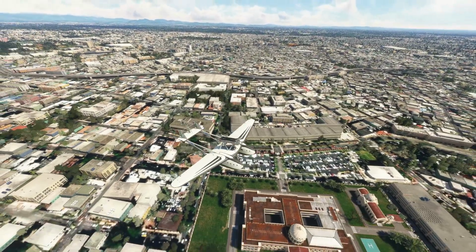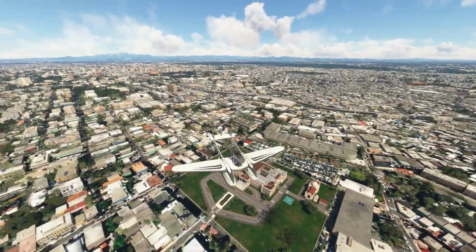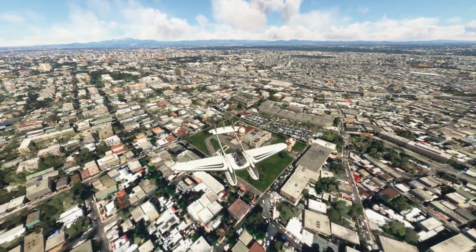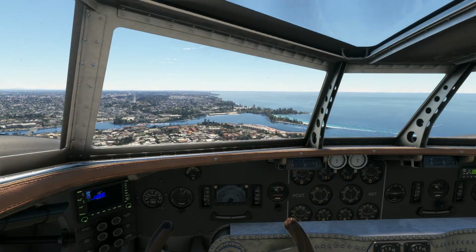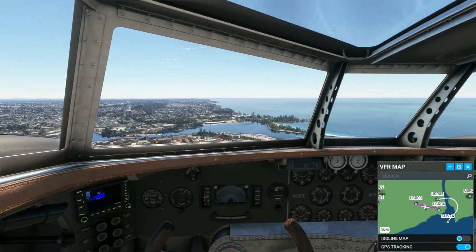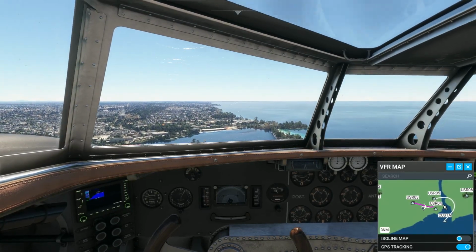Oh, look at that. Yeah, really nice. Look at that. Right on over. Nice and stable. That's what I like about this plane here too. It's pretty stable. Okay, so let's check out the other one. The other one right in front of me here.